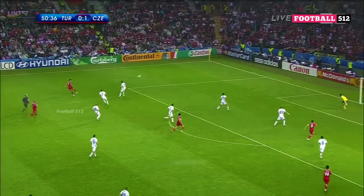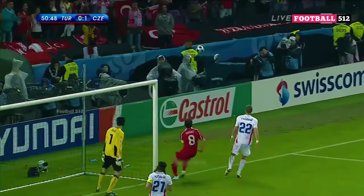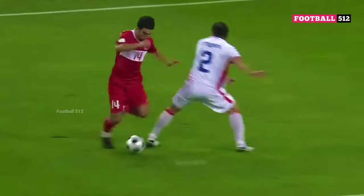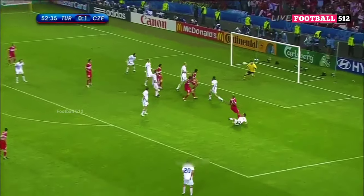Seeing Turkey step it up at the start of the second half. Here's Nihat. That's away by Rozehnal, just in the nick of time. Arda. Nihat in the middle along with Tunçay. Really positive, really urgent start to the second period.